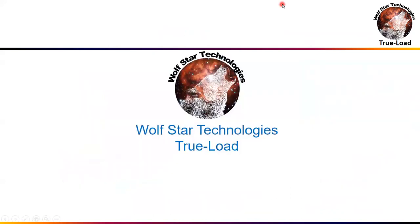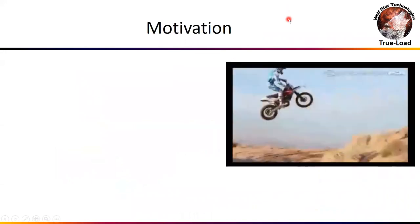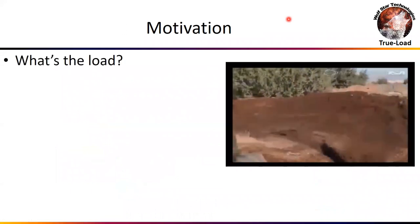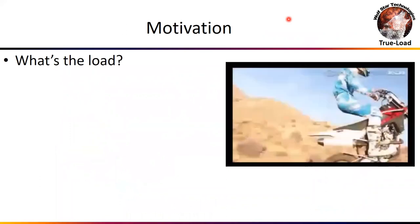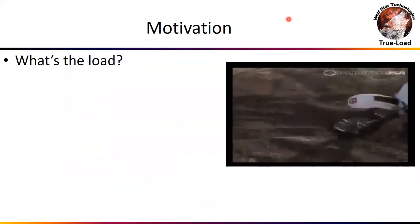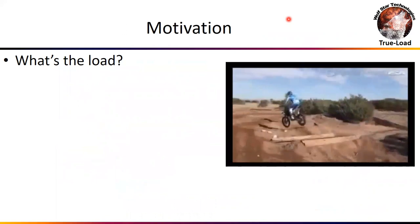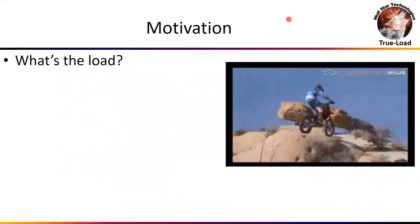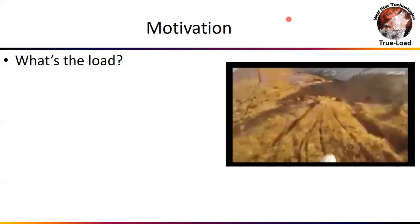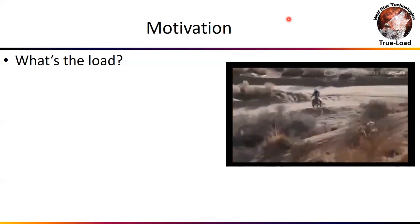Okay, so getting right into TrueLoad. The motivation behind TrueLoad is quite simply, what's the load? If you're a design engineer that's got design parts for this motorcycle, or the FAA analyst that's got to guarantee the functionality and durability of these parts, you look at the loading on this motorcycle, and it is crazy nonlinear. You can't measure the loads, you can't simulate the loads, but you as the design engineer, or you as the analytical engineer, you're held responsible for the performance and durability of those parts. So what do you do?